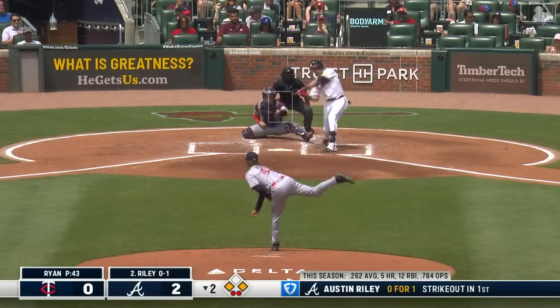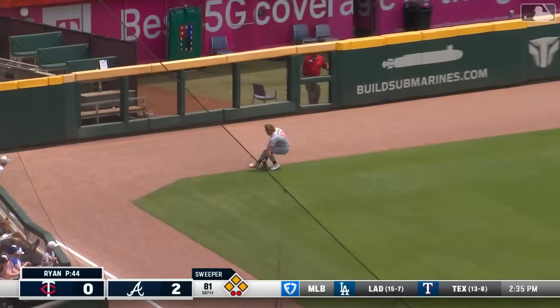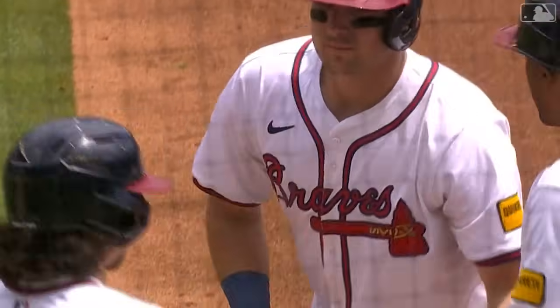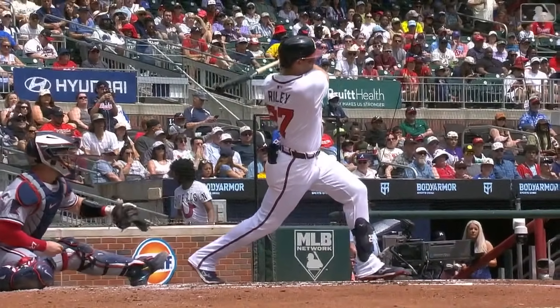Here's the first pitch to Austin, and a bullet to left field down the line. That rolls all the way to the edge of the warning track. Kelenic will score. It's an RBI single by Riley, and it's 3-0 Braves. Verdugo first to third, and Austin wasted no time, right on that first pitch and was able to shock it down the left field line.